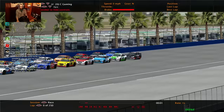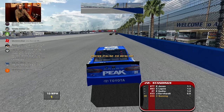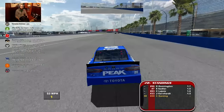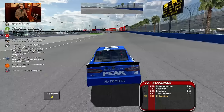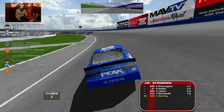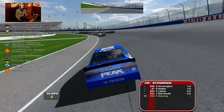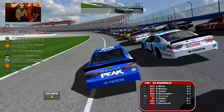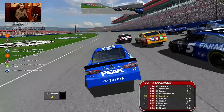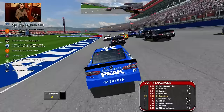There we go. I scrolled the chat down. Find a full 2017 car set. I'm saying Stunod, Racing Graphics, NN Racing, or just Google, if not one of those guys.